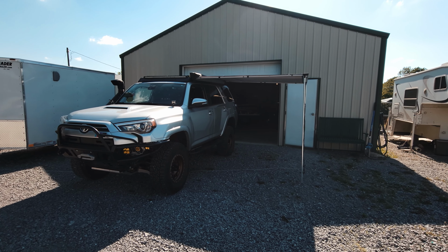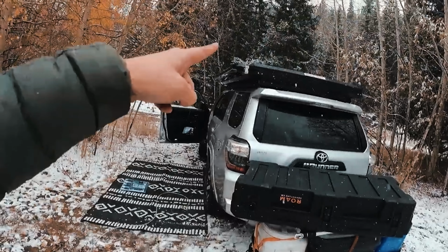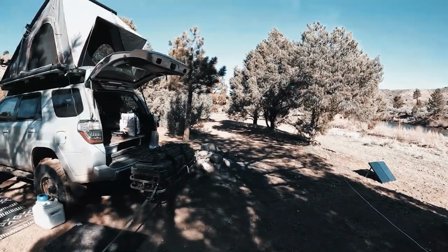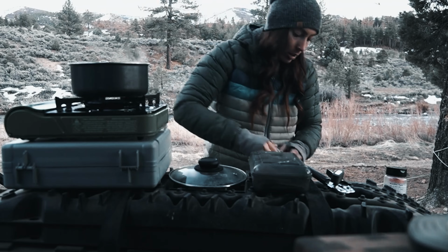I reattached my awning directly to the Prinsu roof rack and I gave it a test run. I have 2 Roam 95-liter cargo boxes that I use as additional storage. I used to have one on my rooftop tent, and the second one was my kitchen that sat in the rear hitch cargo rack. Now I have them both on top of the roof rack.